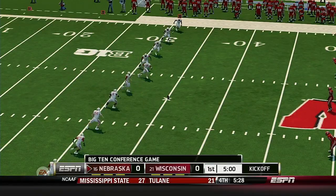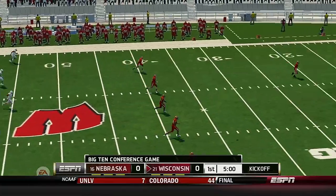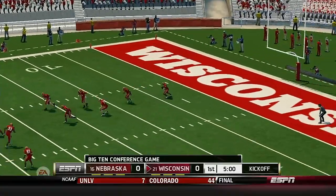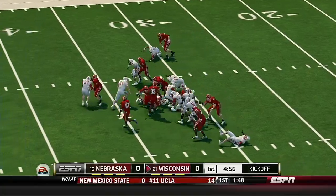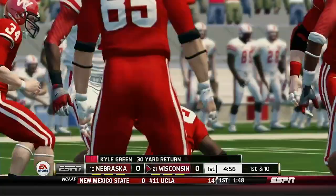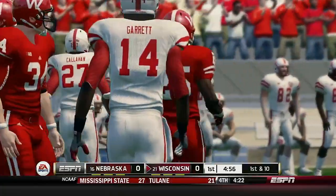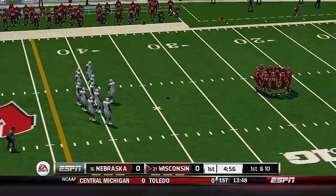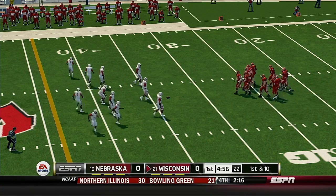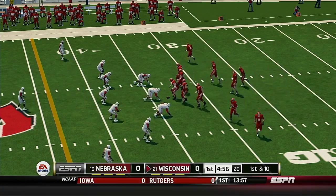Thompson is lined up to kick this one off, and you can feel the thunder in the crowd as they await the start of this game. Fielded at the 4, at the 30, and he's taken down at the 33. The quarterback leads the team out on the field for the first drive.